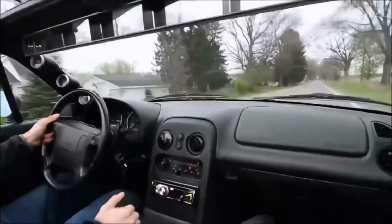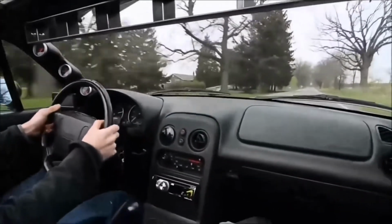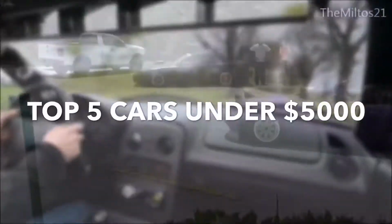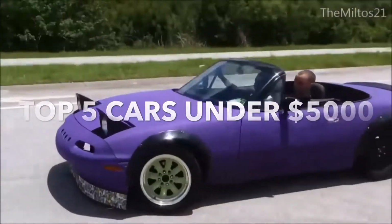Since a lot of you have been asking me what sports car or what budget cars I can buy under 5 grand, here are my top 5 picks for sports cars which you can buy under 5 grand.